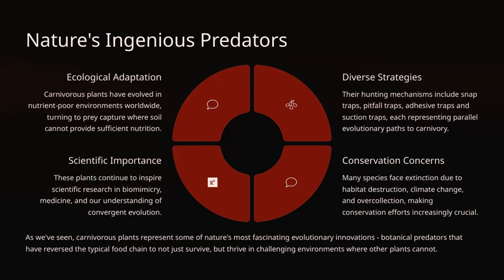Now, let's talk about the incredible ingenuity of nature's predators, carnivorous plants. These plants have evolved fascinating adaptations to survive in some of the most nutrient-poor environments around the world. Instead of relying solely on soil, they've turned to capturing prey to get the nutrients they need, which is a remarkable example of ecological adaptation.